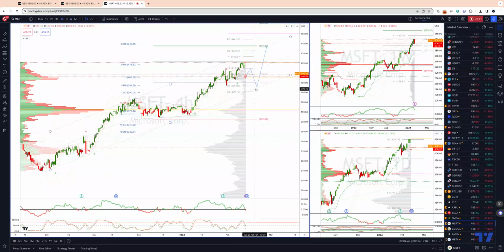So pullbacks into the trend channel support at 395, bullish reversal patterns, and we engage on the long side. And we're going to punch for the 437. If we can get through there, we'd look to take a look at the 450 level.